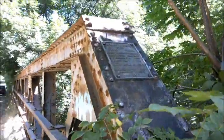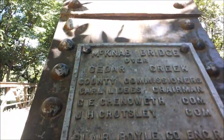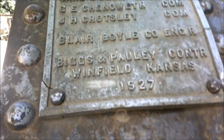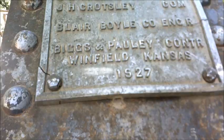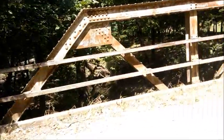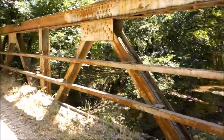Here is a plaque that reads McNab Bridge over Cedar Creek, Biggs and Polly, Winfield, Kansas, 1927. That is just really cool. We're going to go down here, we're going to look around here a little bit, and then we're going to get a bottom view of it.